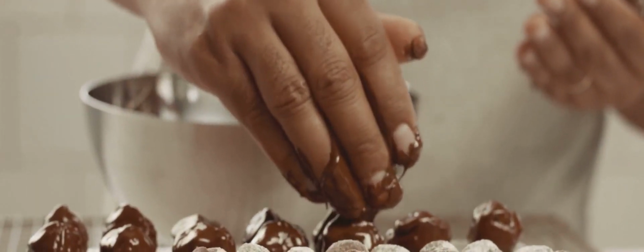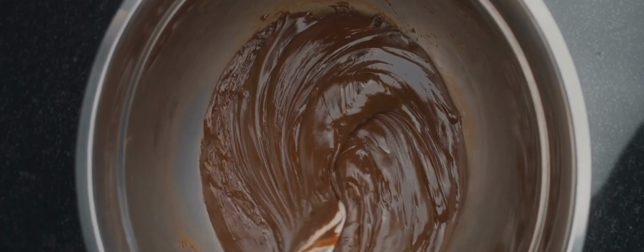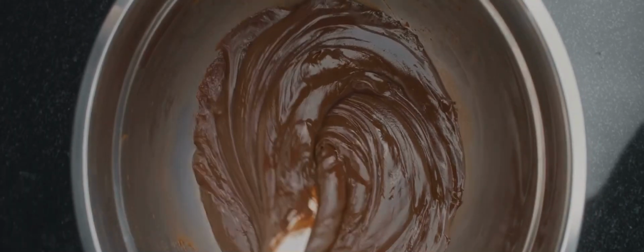This process is where the magic happens, turning bitter beans into the delectable treat we all know and love. We're almost there. Now it's time for the final touches. Let's dive into the enchanting world of tempering. This is the step that gives chocolate its glossy finish and satisfying snap. It's all about the precise control of temperature.